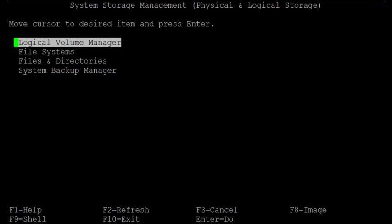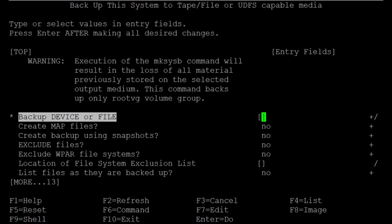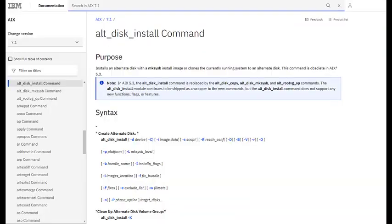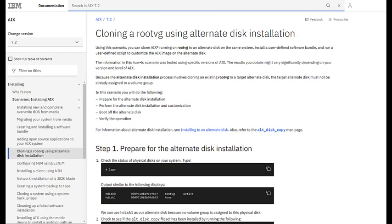mksysb allows me to take a complete backup of my operating system and use that image to either restore my system in case of a problem or clone that system to another physical machine. This list did not even touch on things like alt disk installs, mksysb migrations, alt disk clones, etc. The list of powerful tools that we have available is easy to take for granted.